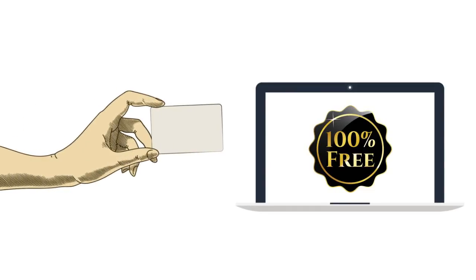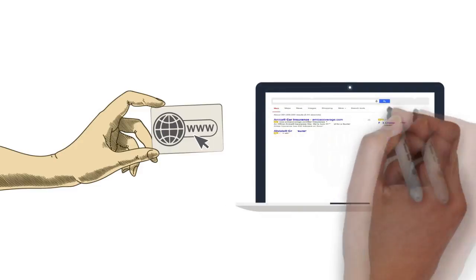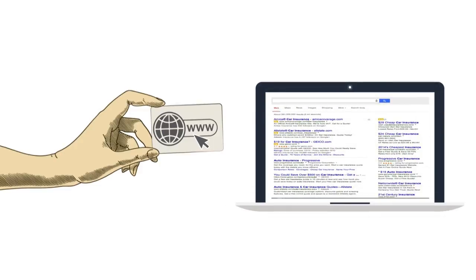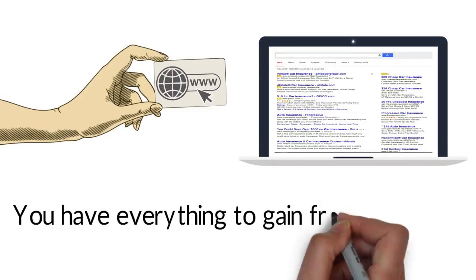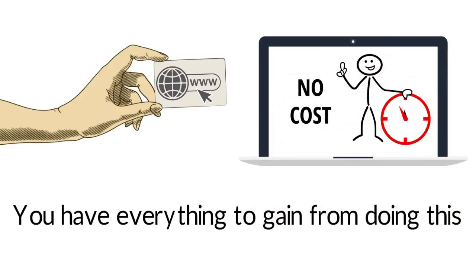Imagine how good it feels to hand out your new online business page address to potential customers and show up in search engine searches for the tradie services you offer. You have everything to gain from doing this. It'll take you minutes to create at no cost to you. What are you waiting for?